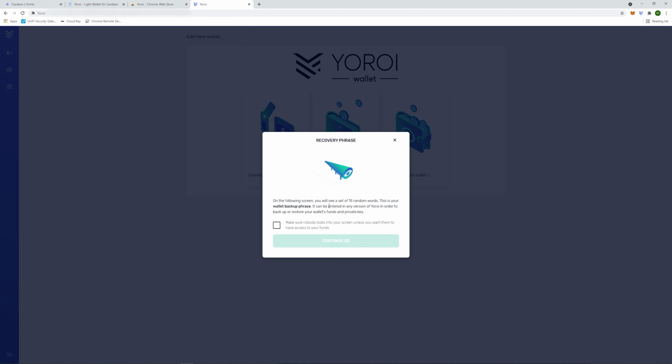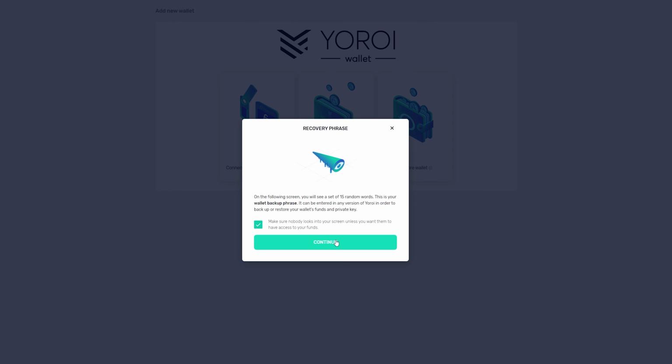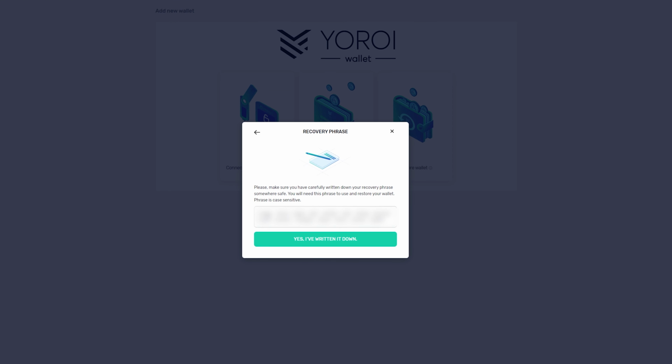And now here's where it's going to give you your backup phrases. So you want to make sure that you take a print screen of this, you print it, you keep it in the safe, keep this somewhere, my suggestion, offline, because if someone has this phrase, or I guess these 15 random words, then they'll be able to access your wallet. So I'll say, yep, make sure no one can see my screen, continue, and then it gives me my phrases. So now what I gotta do is get these phrases somewhere safe. And then once you've done that, you'll say, yep, I've written it down.